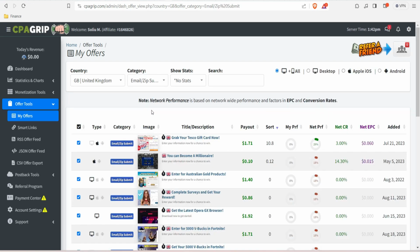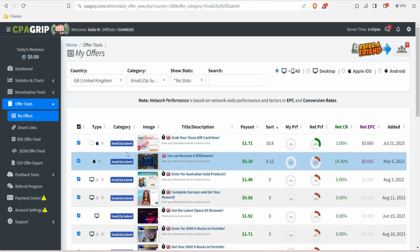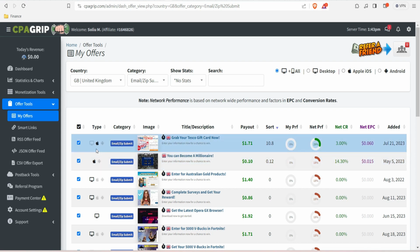So these are the tags I literally want to see. Then you go through any of these tags. It depends on the kind of device you're actually using. If you are using PC, you can see it's also available on desktop. This offer is available on Apple iOS, also available on Android as well.